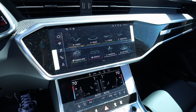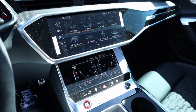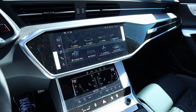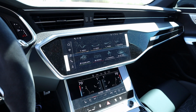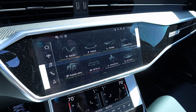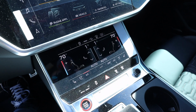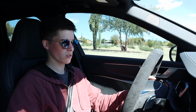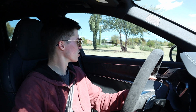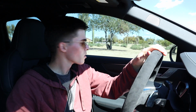You also have the all-new Audi MMI infotainment system here. Huge screen, does have haptic feedback, super nice to use. I'm usually not a fan of touchscreens in these cars, but I will tell you that this one is super responsive. Plenty of apps you can toggle through there, and your climate system down below. I'm immediately gonna go into, let's see, RS1. And I could put the trans in sport, so it says S1 there. I think we should be good. I'll probably just go straight into manual, actually. We can go right here.